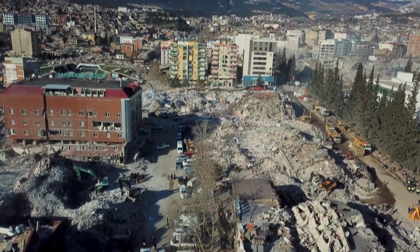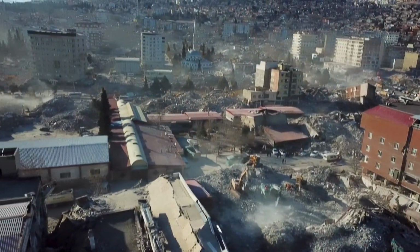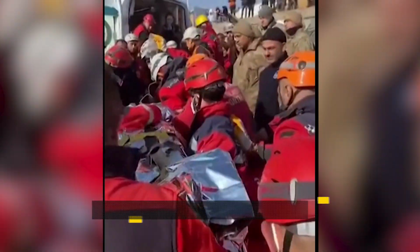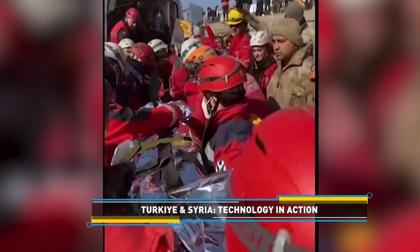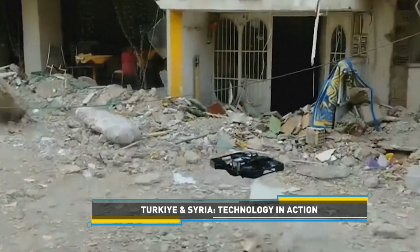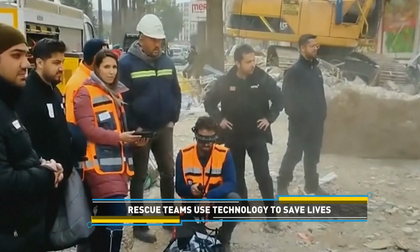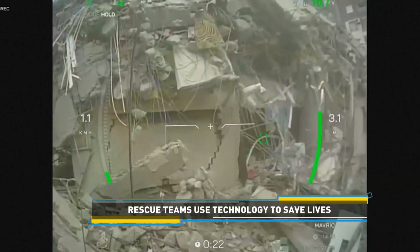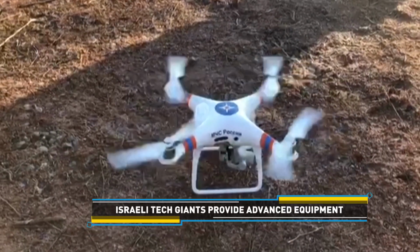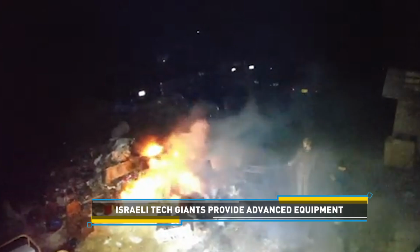The widespread destruction left thousands trapped under debris. While many have had to dig with their bare hands to find their loved ones, some specialist teams from around the world have also been using technology for their search and rescue operations. A group of Israeli companies are working with authorities in Turkey to provide state-of-the-art technology. The devices range from thermal imagery to remote-controlled drones, and these are being used to map out inaccessible areas.